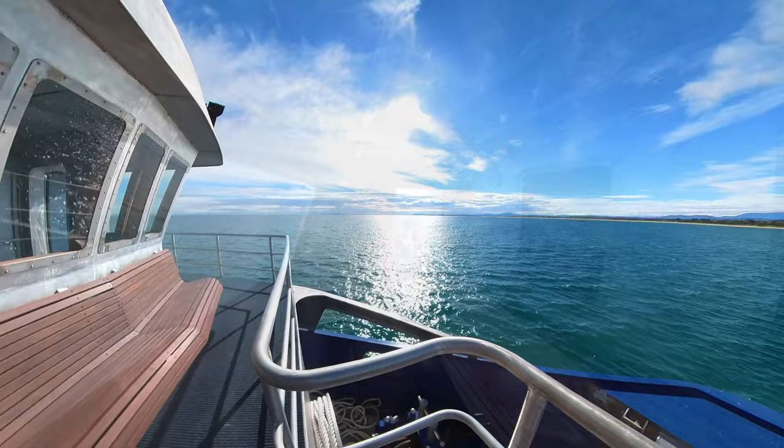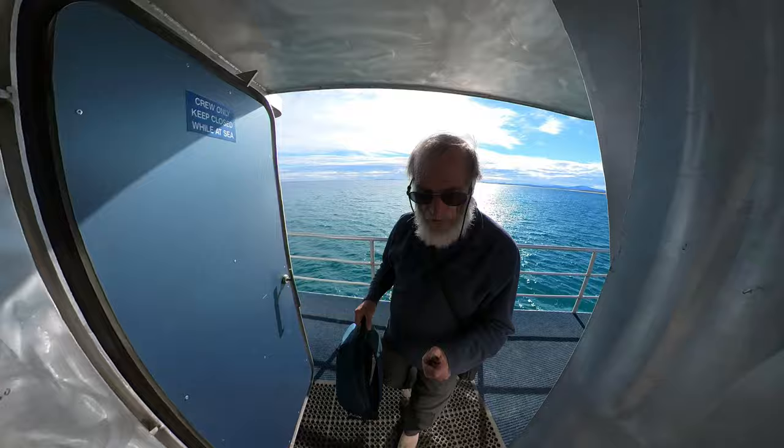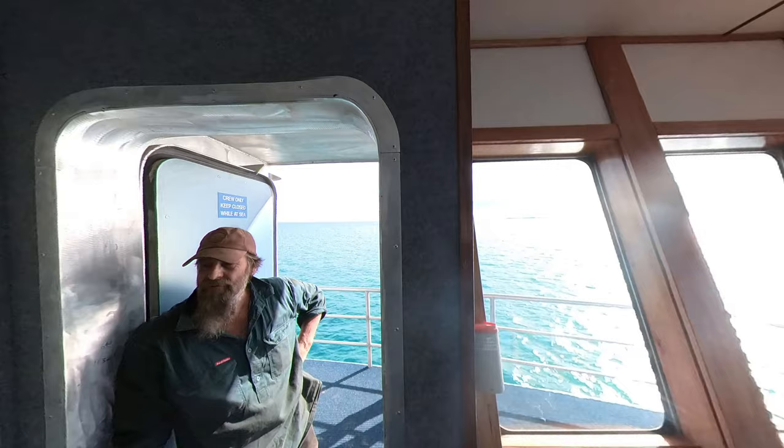I was here once before, when the tank showed me around, but it's a pretty impressive looking piece of equipment. Yeah, good climb, all right, don't you? Yeah. So this is where it all happens. Yep. So what's going to happen today then, basically? I'll run sea trials just to make sure everything's going right.